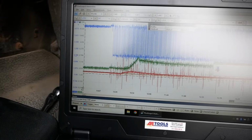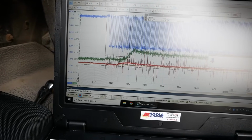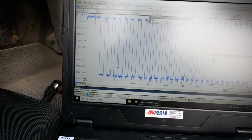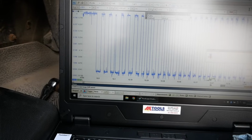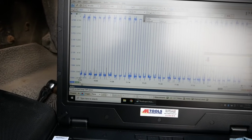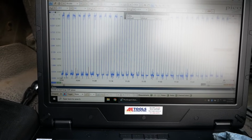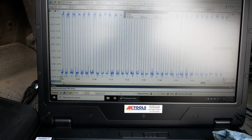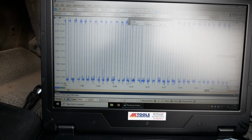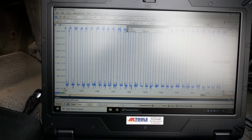Do we still have the glitch in the cam sensor? There's the narrow. There's the narrow. No, we do not. All right, fantastic. So we've got something going on with the injectors, or the injector harness, looks like. Interesting. Why don't we have a code for that?